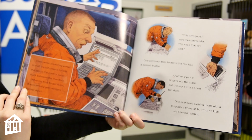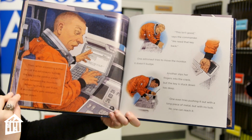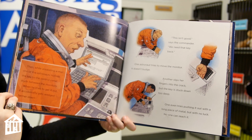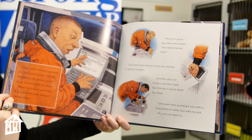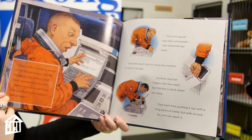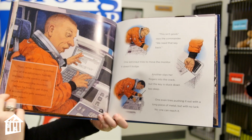Then, while answering an email, one of the astronauts notices the key to the control panel stuck between the monitors. When he tries to get it out, it accidentally gets wedged farther down. "This isn't good," says the commander. "We need that key back." One astronaut tries to move the monitor. It doesn't budge. Another slips her fingers into the crack, but the key is stuck down too deep. One even tries pushing it out with a long piece of metal, but with no luck. No one can reach it.